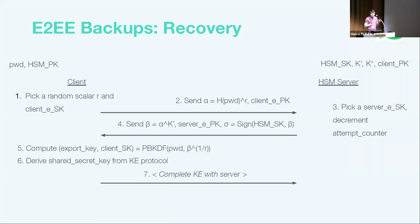Okay, so assuming that the client did use the same password, then they use the server's static public key, the ephemeral public key, and the client's static key to obtain a shared secret key, and finally send a message to the server to complete the key exchange.